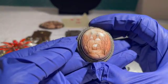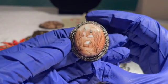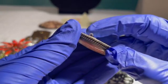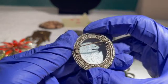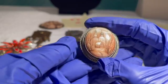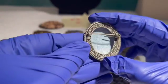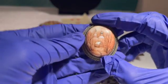This looks like a vintage piece to me. I did test it for sterling. It did not test sterling. I believe it is an antique piece. I could be wrong, but I think it is, just based on the workmanship and the clasp. I think it's a lovely winter scene. $17 for this brooch.